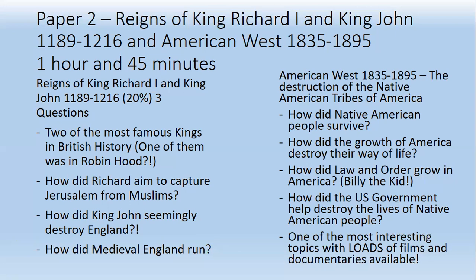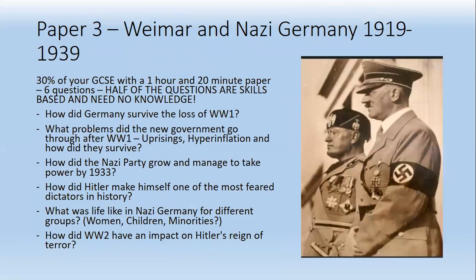So that's paper 2. And paper 3 is Weimar and Nazi Germany, 1919 to 1939. 30% of your GCSE. The thing about this paper that the students always like, half of the questions of this paper are skill-based and you need no knowledge whatsoever. Okay, so you can actually get a grade 2 in this paper, but obviously that's not what we're aiming for. This is probably one of the best papers that we always achieve on. Okay, way above national average.